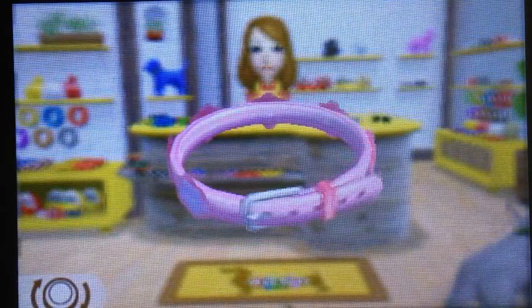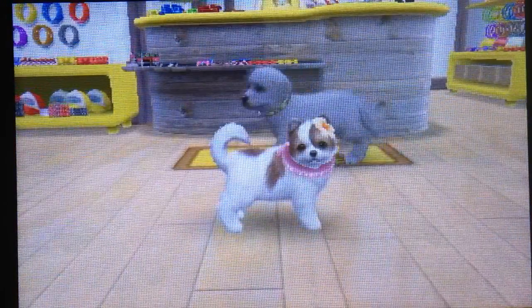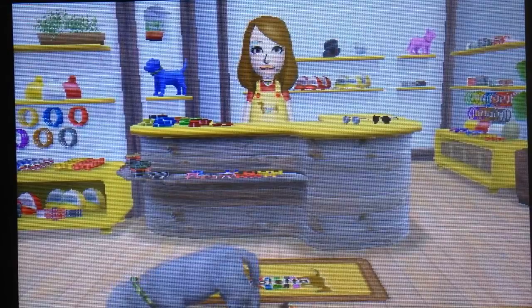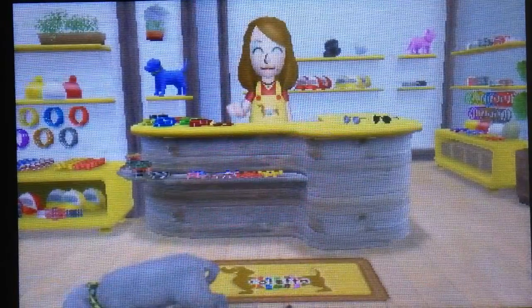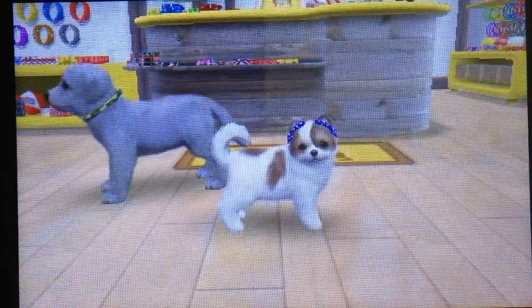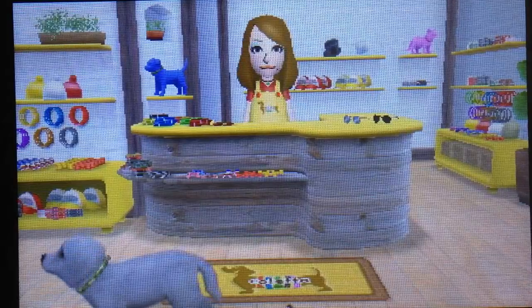Collars don't really suit these guys. That actually does look quite sweet. I'm gonna buy that one. Oh, little bows. I can have the little bows now. Oh, that looks so cute. I haven't got that much money, so I probably shouldn't be spending it all, but it's cute. I bet you look so sweet in a little hat.